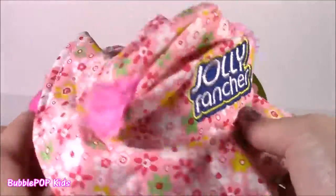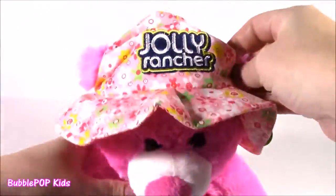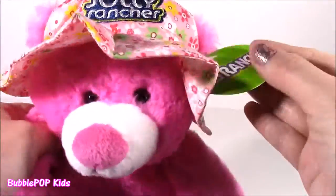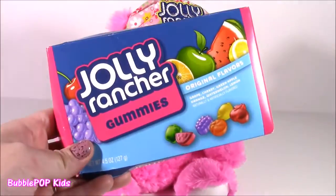Ooh, I want to have one like this. It's too adorable. It's all these little flowers. Her ears are poking through. Jolly Rancher logo, and I love my Jolly Ranchers. We had that gumball machine earlier. And now we gotta test out the gummy candies.